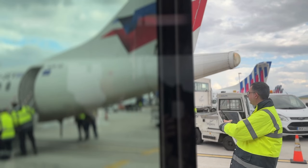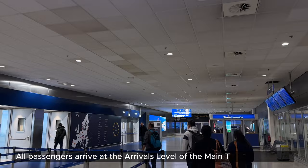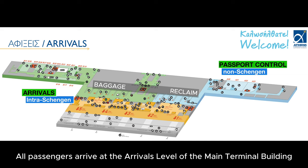Once off the aircraft, proceed to the terminal and follow the airport signage directing you to the baggage claim. Irrespective of the point of origin, passengers arriving on all flights disembark from the arrivals level of the main terminal building.